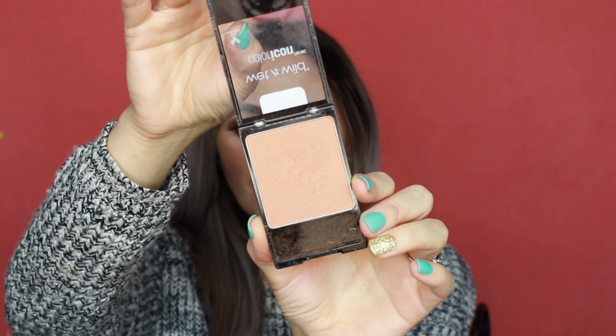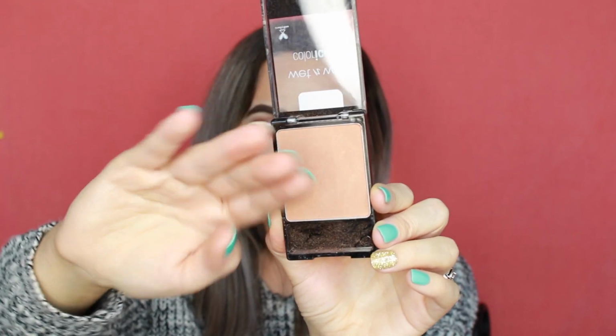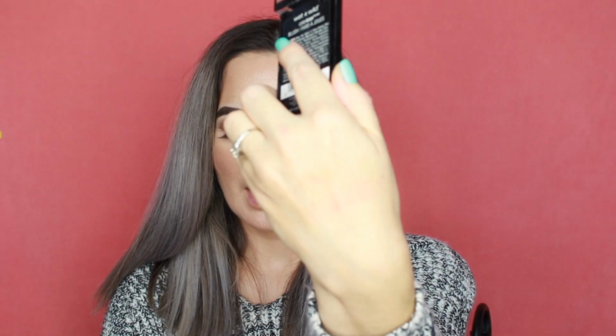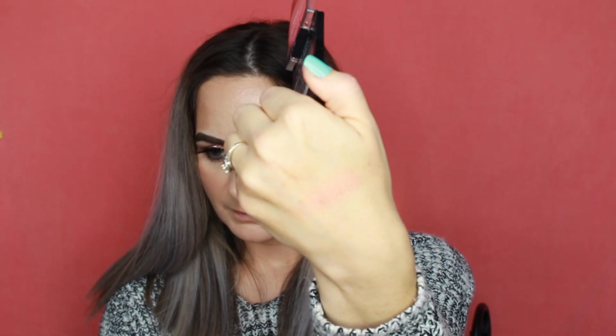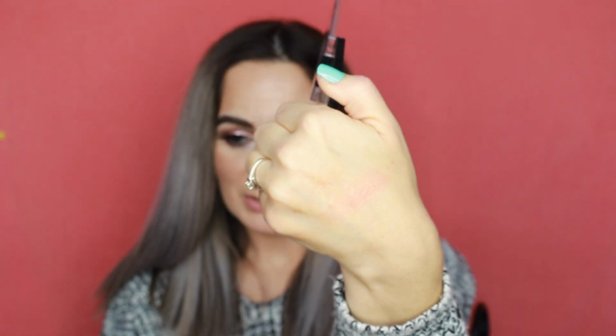It looks rather like golden in the pan, but it's actually really not. I don't even know if you can see that, but let me swatch it for you. It definitely pulls a little bit more pink once it's on your skin compared to how it looks in the pan. So this is the blush right here.